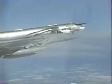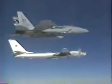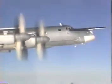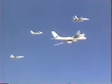The Eagles take a close and careful look. In this case, it's a Bear H, the cruise missile carrying variety. And don't let the turboprops fool you. It can move right along. It's an older type looking aircraft, a turboprop, but it can move right along at about 0.8 Mach. So being a fighter, we do have to slow down a little bit, but not too much.